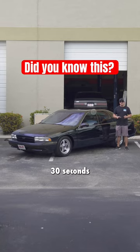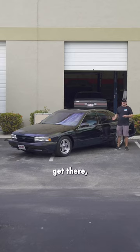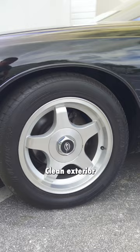So I have a minute and 30 seconds to break down buying classic cars like this from those big auction houses you see on TV. When we get there, we buy in numbers, so we buy 7 to 10 at a time, so we have better margin. In this case, this is a beautiful 1996 Impala powered by an LT1, clean exterior, brand new tires, and the interior smells good and looks good.